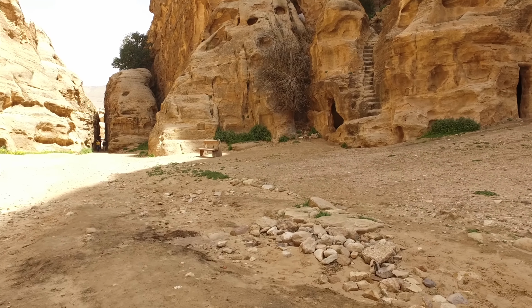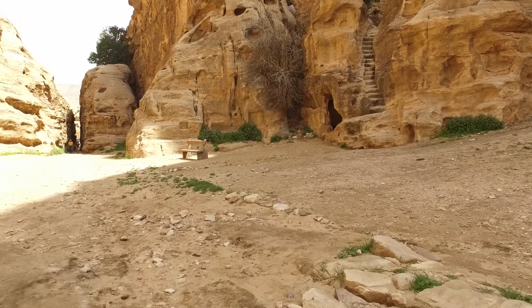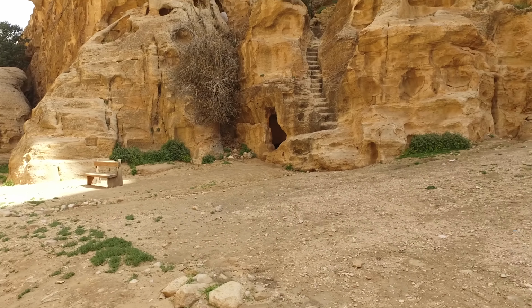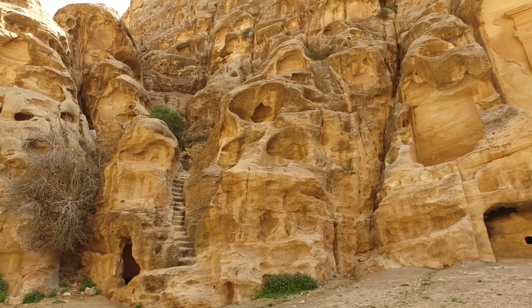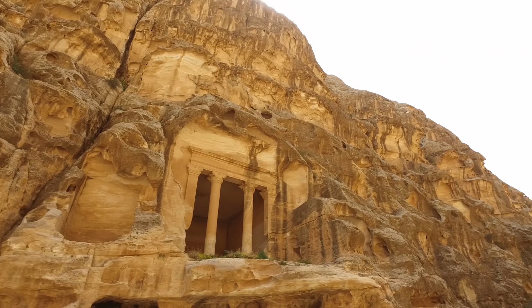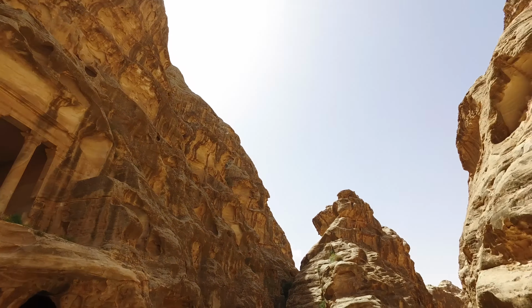And this is returning back out through the entrance. You see the staircase carved in the stone there in the center. Very big chamber there on the left. And more and more. The place is amazing. So this is turning and exiting back out of the entrance.